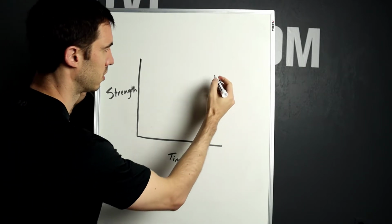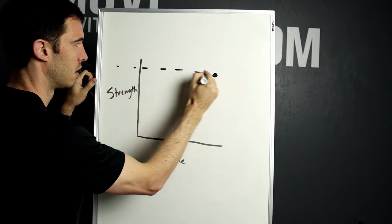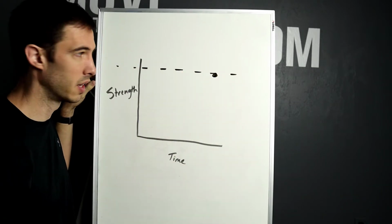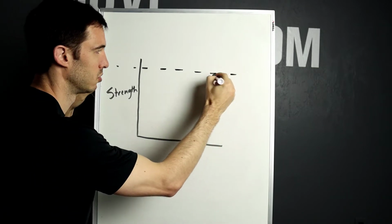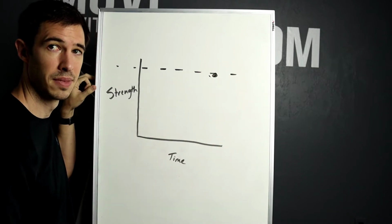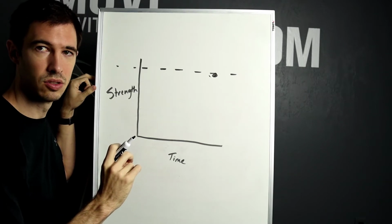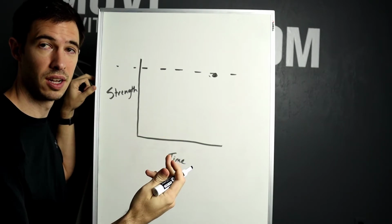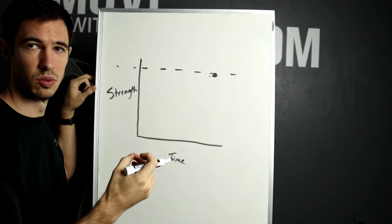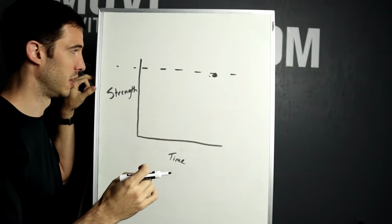You take one runner who has a maximal strength right up here, okay? Now you've got a second runner who has the same maximal strength, so it just sits right there. However, what you're going to see is how important it is to be able to deliver that force or that strength quickly over time, and then you'll be able to figure out why this is such an important piece of information.